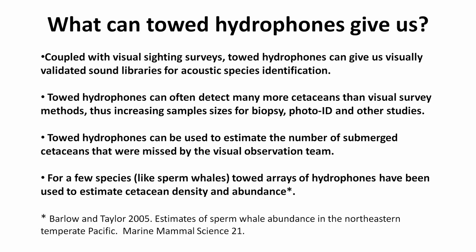Coupled with visual sighting surveys, towed hydrophones can give us visually validated sound libraries for acoustic species identification studies. They can often detect many more cetaceans than are seen on visual sighting surveys, and thus increase the sample size for biopsy, photo ID, and other such interactive studies. Towed hydrophones can also be used to estimate the number of submerged cetaceans missed by the visual observer team. And for a few species, like sperm whales, towed arrays of hydrophones have been used to estimate cetacean density and abundance.